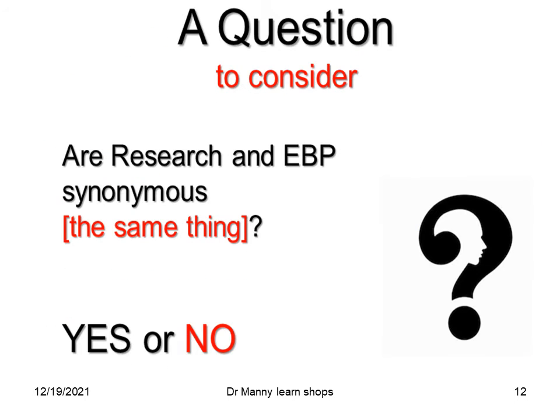Another question for you to consider. Are research and evidence-based practice synonymous? Are they the same thing? Yes or no? You consider.